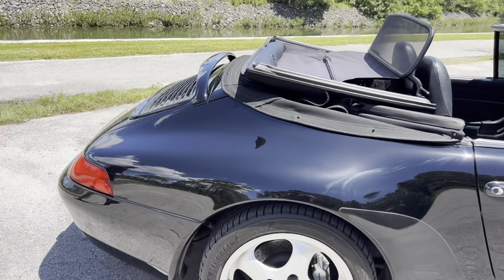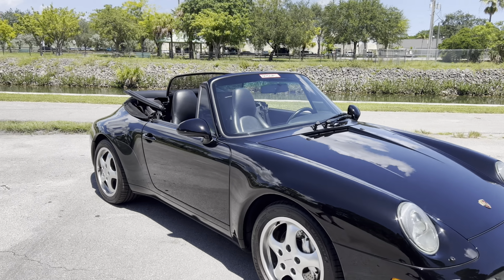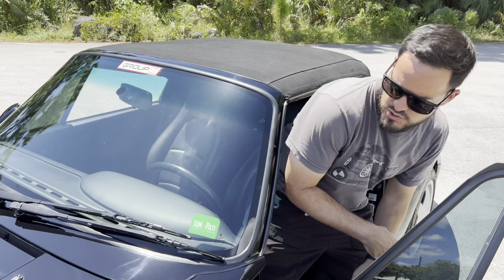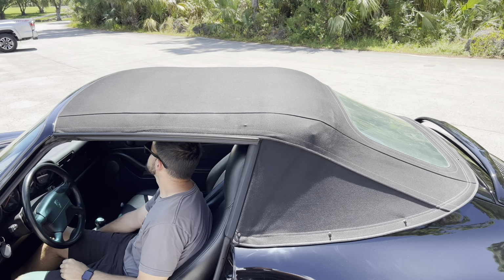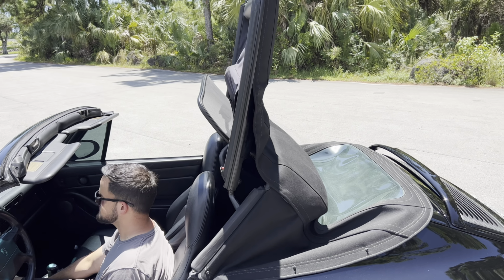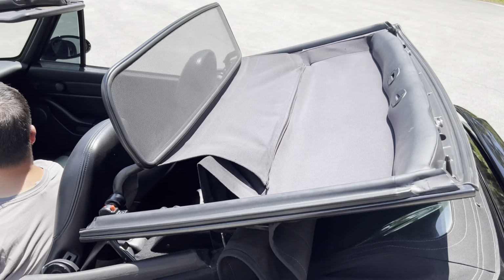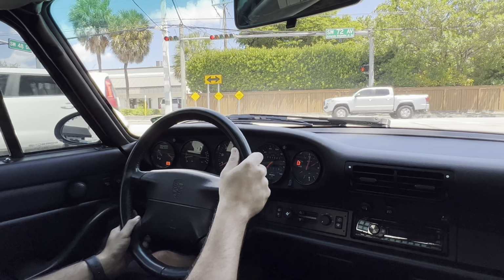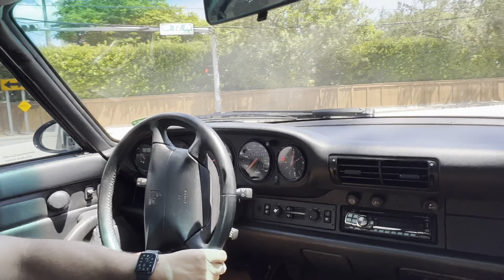All right. We are gonna go ahead and do a driving video now. So stay tuned for that. Our 95 993. This is a convertible top working. All right, we're doing a driving video now on the 95 993 C4.